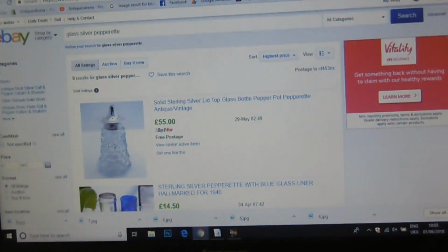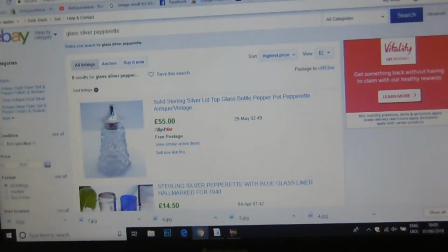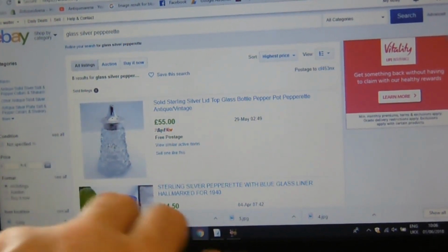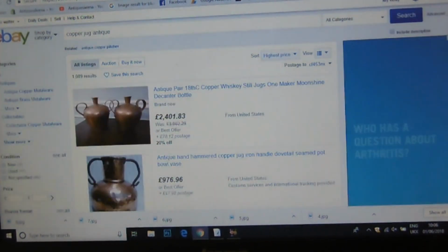Coming across to the sold list, the only one I could find was this Fostoria pattern, the cubist pattern with a silver top, and they had 55 for it. So it's a very hard thing to research. Obviously, I can date the silver to the year, and it's cut glass and silver top, but to find similar examples sold or up for sale is tricky. So I'm going to stick with the price of probably £25 for it.